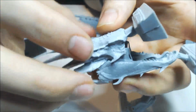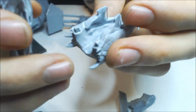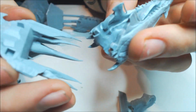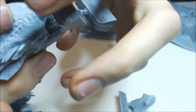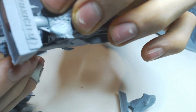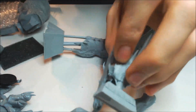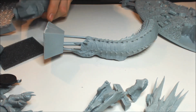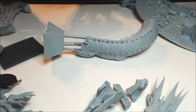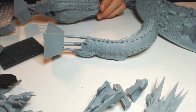Okay, and then that piece fits there. You've got nice little joining pegs which fit into there. So the head is going to be a piece that you want to fit up relatively quickly, so you can just try it against the neck. But that's all the parts of this crazy model. I just can't wait to make it up.